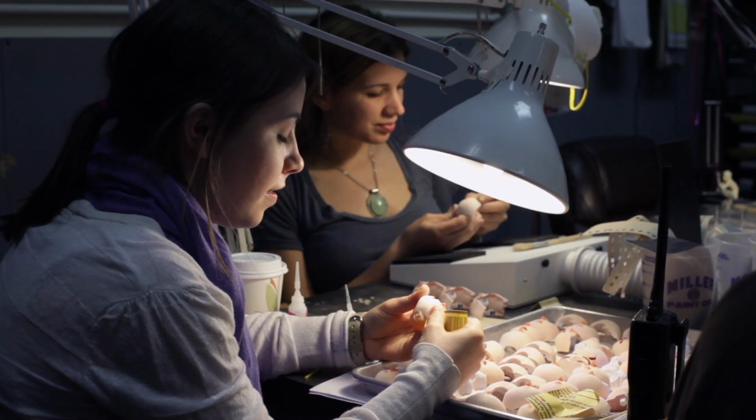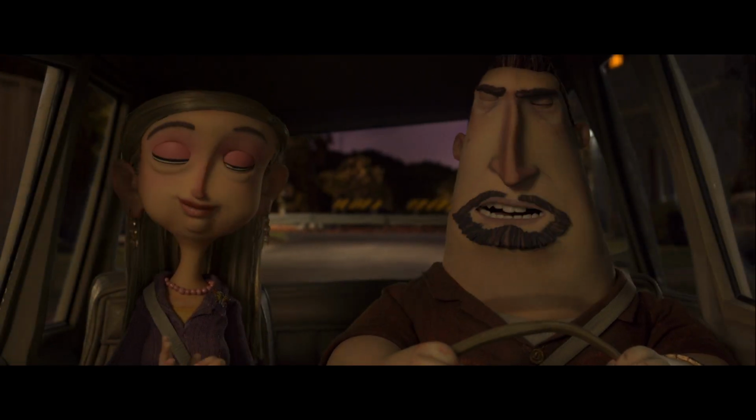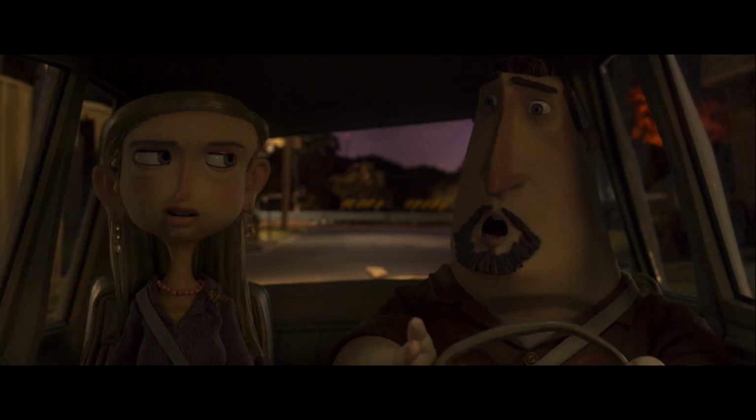What? What'd you say? Replacement animation is a way of individually sculpting multiple different facial expressions. I have no idea what you're talking about. Seriously, where did you learn that?